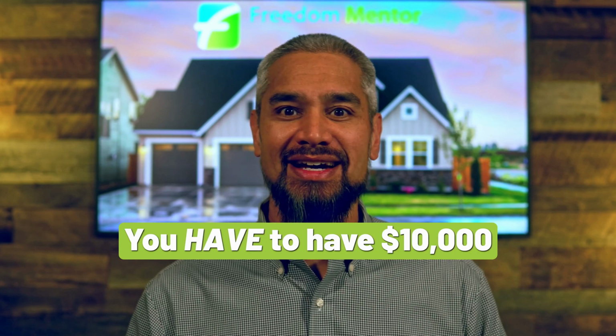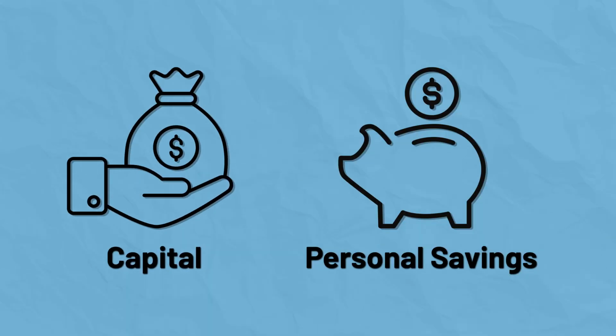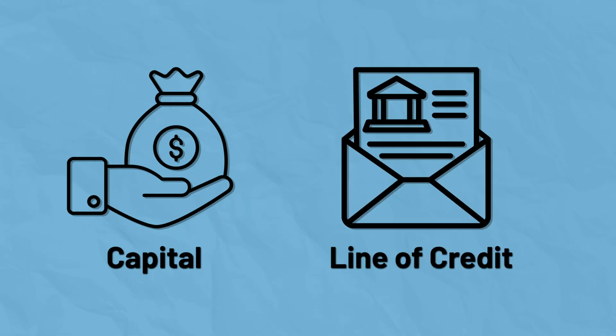So of course, the presumption to turning 10,000 into 100,000 is that you have 10,000. But what if you don't? Well, let's start with capital. If you have personal savings, great. But perhaps you're obtaining or accessing a line of credit on your primary residence or another asset you own.